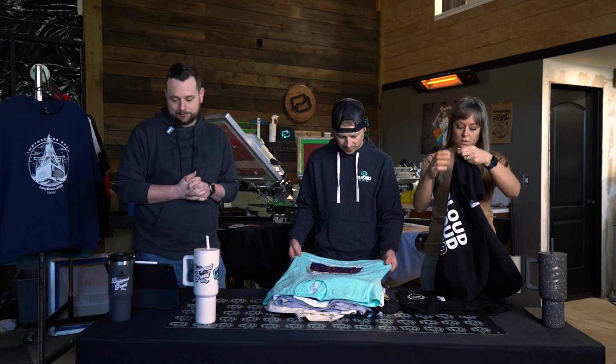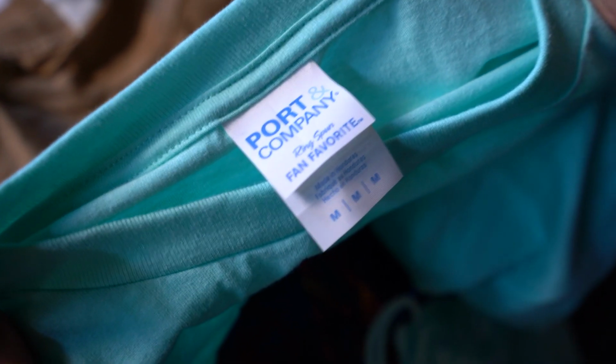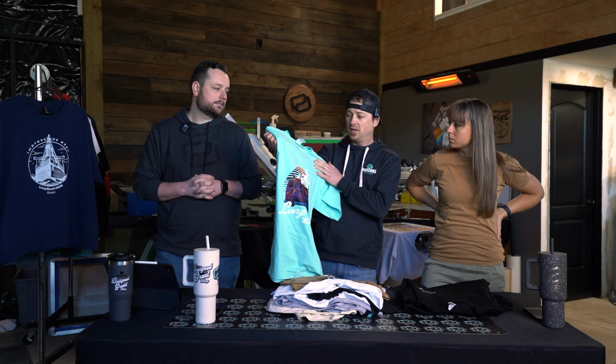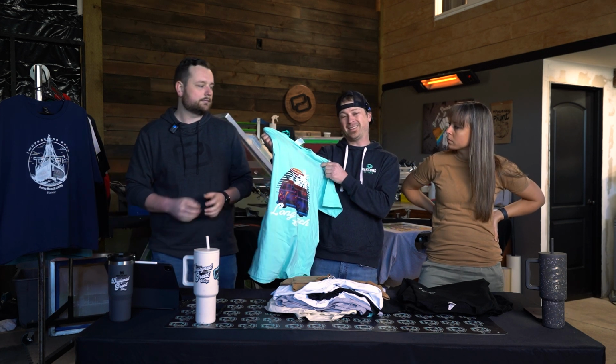Yep. All right, so next up we have here is a fan favorite Port & Company t-shirt with a DTF transfer on it. These are a little bit lightweight ring-spun cotton t-shirts, which are really soft. Port & Company kind of gets the rep of maybe the cheaper quality ones, but they have nice stuff.